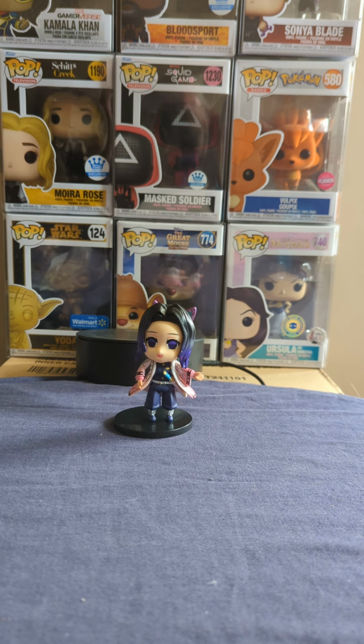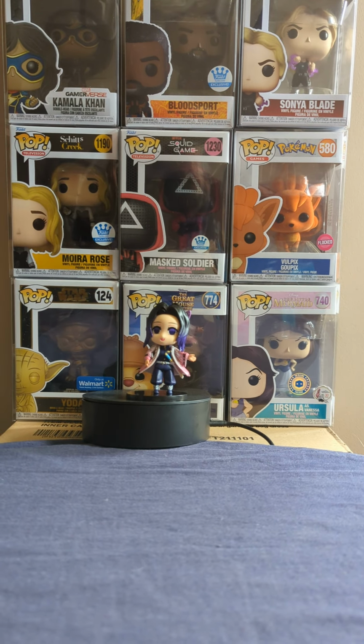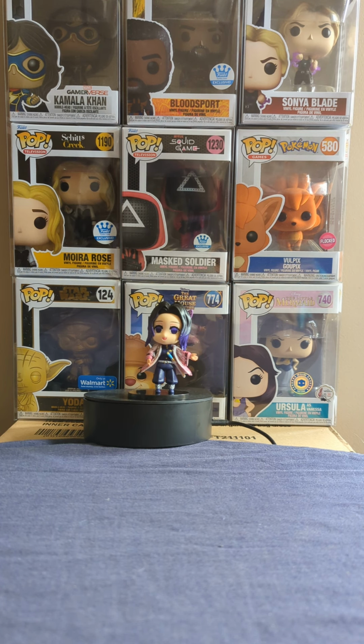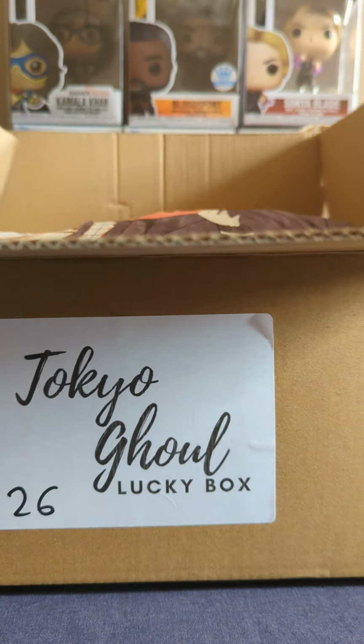So next, let's do the Tokyo Ghoul. I'll leave her up there. Oh, sorry about that. Alright, next we have the Tokyo Ghoul box. It's a bit bigger, this one. Let's get it open. I'll put it around this way. Oh, bloody hell. Something big in there. Might as well take that out first.